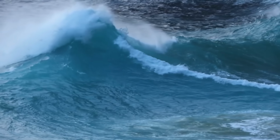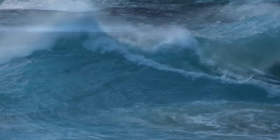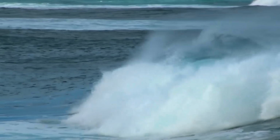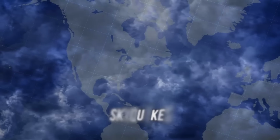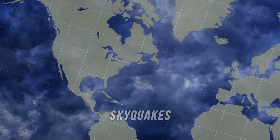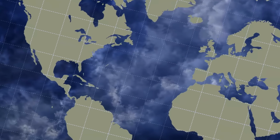Or Seneca guns might be born in the ocean. Sometimes, when enormous waves collide far away from the shore, you can hear it, even if you're nowhere near the coast. Seneca guns are a type of skyquakes. You don't need to travel to a particular part of the world to hear one of those.